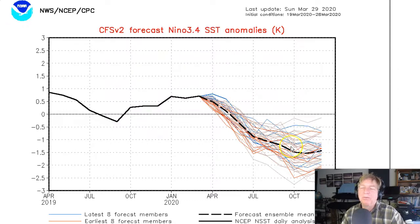We have no hope for some El Nino to come out of nowhere. It's just, are we going to fall into this hole? And how deep are we going to fall? And how long is it going to last? So that's kind of the thing we're looking at.